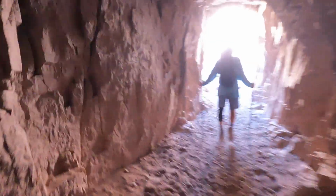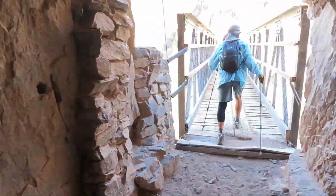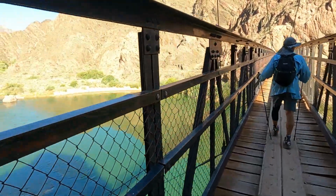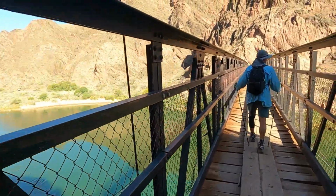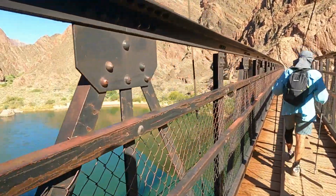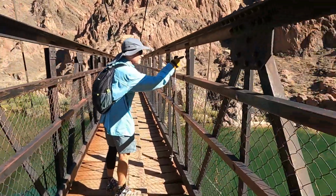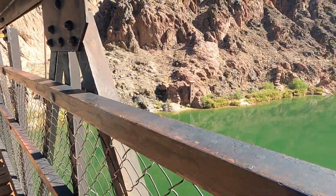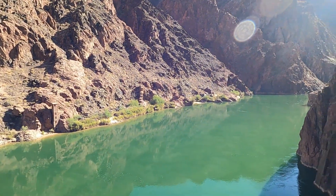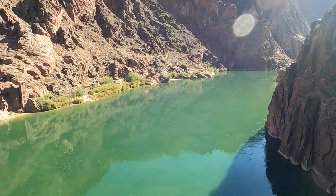And out onto Black Bridge. So what do you think that tower is? They said what it was on those little placards. So that trail, oh no, I guess it does keep going. That's the tower Jeff was asking about down there. Boy, that water, look how much of it and how fast it's moving.